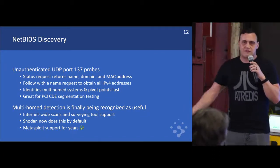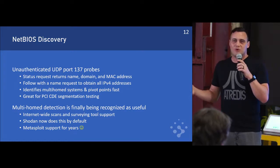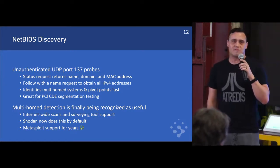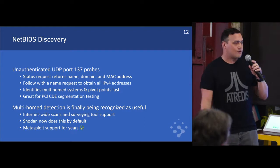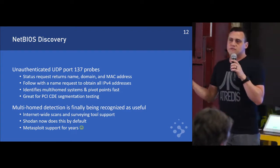So my favorite discovery technique, bar none ever, is NetBIOS, like the 137 UDP, boring old UDP service that's on every single Samba and NAS device, every Windows box, every Mac OS server out there. It's amazing. You get so much information out of one unauthenticated packet. A single query will give you back the MAC address, the host name, and the group name.